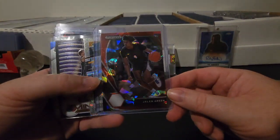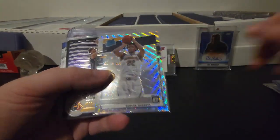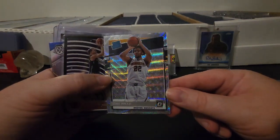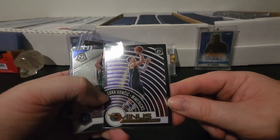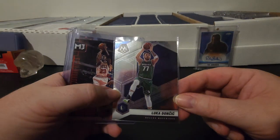Jalen Green, rookie card, and that's the Red Ice. Zeke Nnaji, Rated Rookie, Optic, parallel. Luka, T-Minus. Luka, Mosaic.